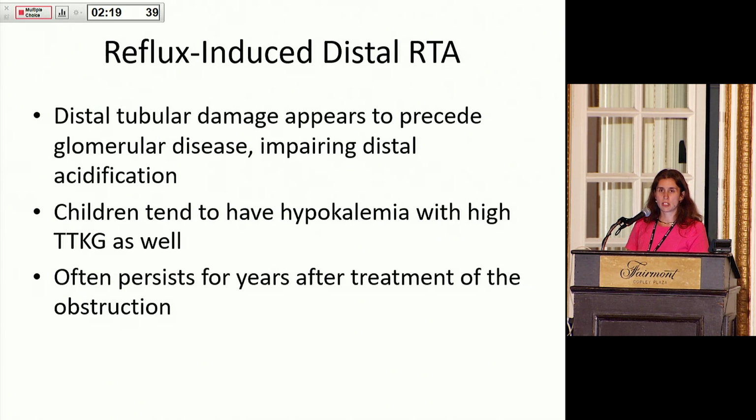And the distal tubular damage seems to come before the glomerular disease. So you'll see in people that have normal creatinines, you still can see this RTA. Children tend to have hypokalemia as well, showing renal potassium wasting, as you'd expect in a distal RTA. But interestingly, this RTA seems to persist for many, many years after treating the obstruction. So you'll see it almost forever. I saw a patient today with obstruction, and she still had an RTA many, many years later.